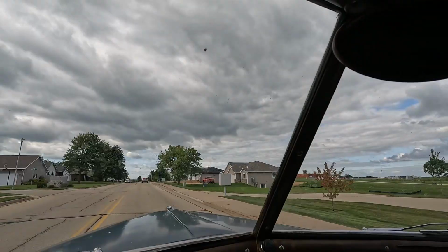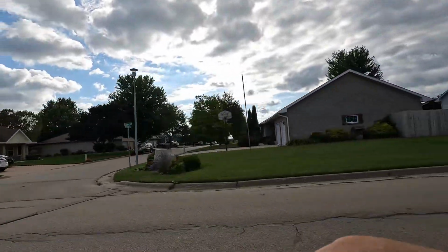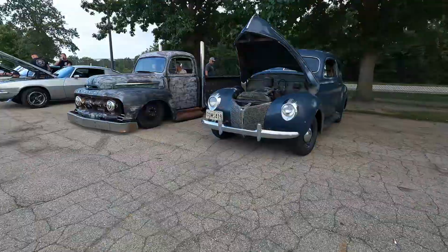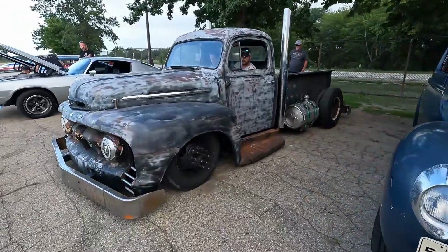Yeah, you can see how cloudy the sky is over this way, but it looks like the blue skies are coming for us over this way. So I think it's gonna be a nice night. Oh really? 52 still running good.